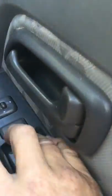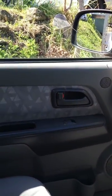You probably can't feel it, but that aircon is icy cold. All the stuff's still good, like got the electric windows here. Down she comes, up she goes. Other side, down she goes, up she goes. So everything's good.